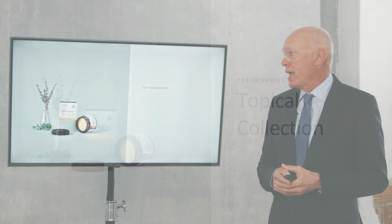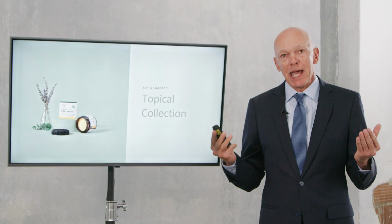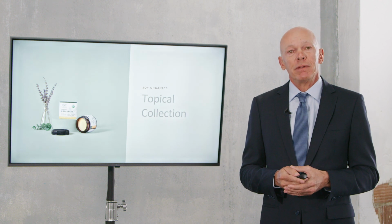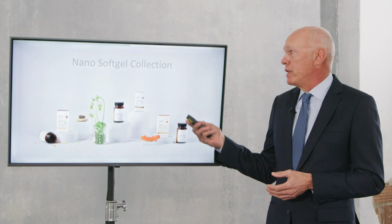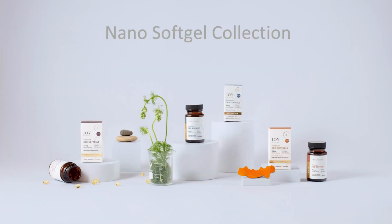We then also have our topical collection, where we offer a collection of different creams, salves, and massage oil for different purposes that might benefit your consumers. We then have a complete soft gel selection. These are 5 different products that we offer here, all using a nano emulsion technology.